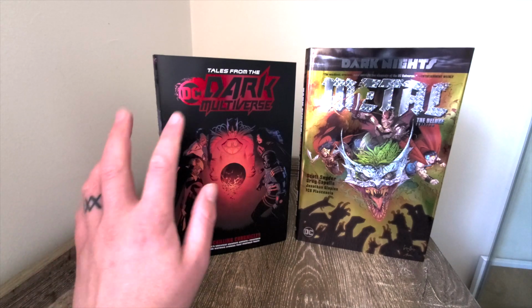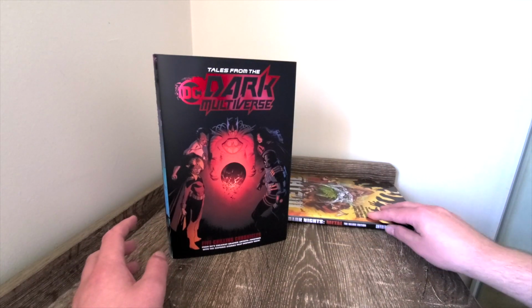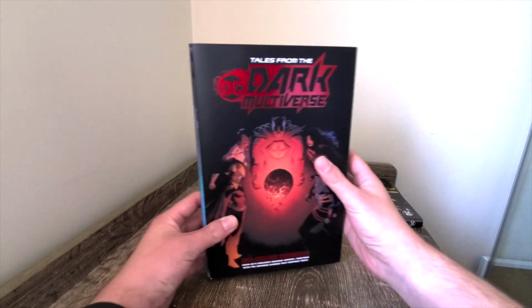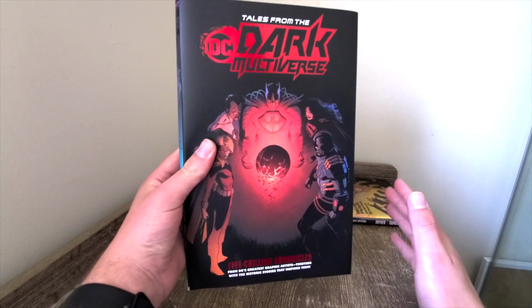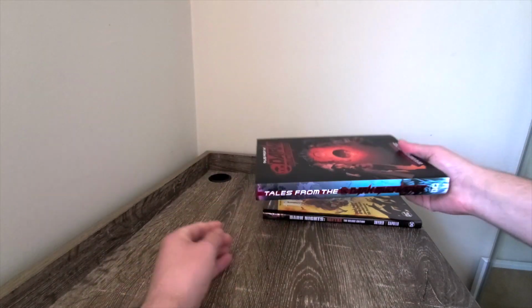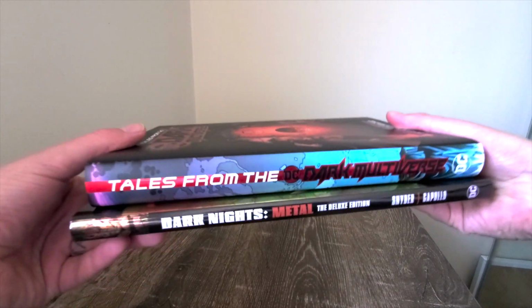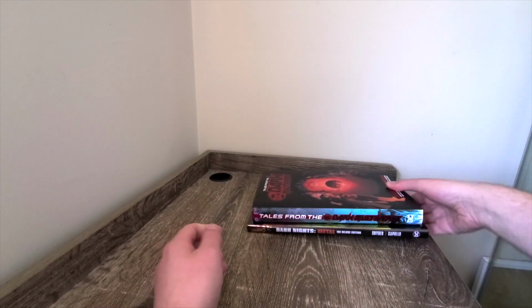But otherwise, guys, let's take a quick look at this book. Let's throw Dark Knight's Metal out of the way and bring over the book we're actually looking at. Now, the first thing which really stuck out to me about this book was the sheer thickness of it. I mean, look at that. Compared to Dark Knight's Metal there, which is 6 issues or so, this is a chunky boy.